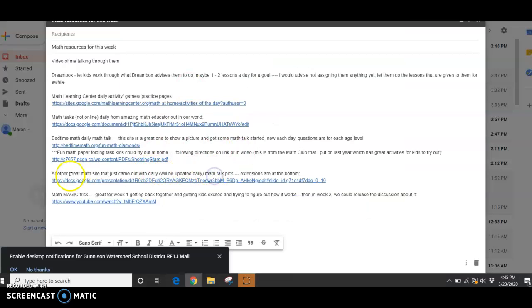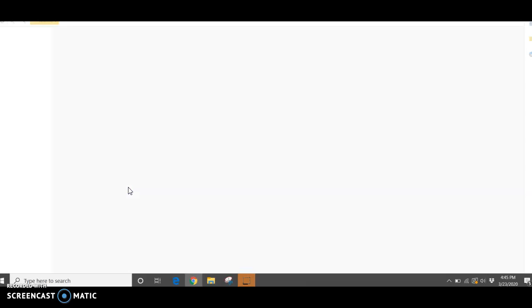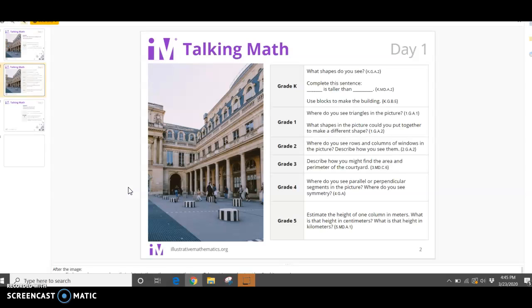Another one, this task right here, is another great math site that just came out with daily math talk pictures. So again, you see a picture and then you try and get math out of it. We actually use this curriculum in middle school, but they're coming out with elementary stuff. Right now they have 2 days, but every day they're going to put another one on this link.